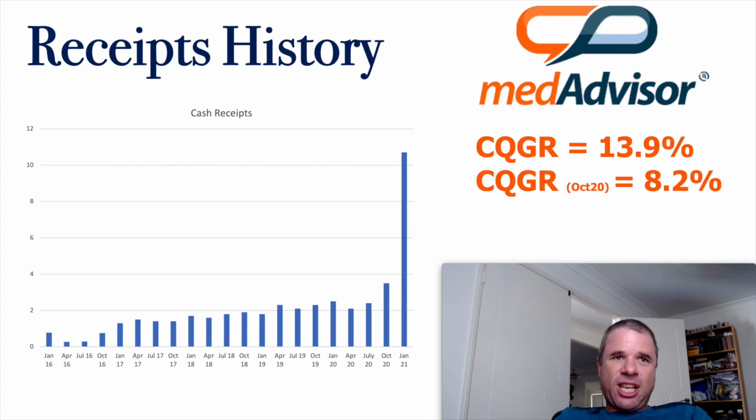So this is their receipts history, and you've got to take it with a grain of salt because of the massive increase in cash receipts from the acquisition they made. The compound quarterly growth rate from January 2016 to January 2021 is 13.9% per quarter. I've taken that last quarter out to see the growth rate in cash receipts without the acquisition, and they're still growing at 8.2% per quarter, so still growing, but this acquisition has put a rocket up their cash receipts in the previous quarter.